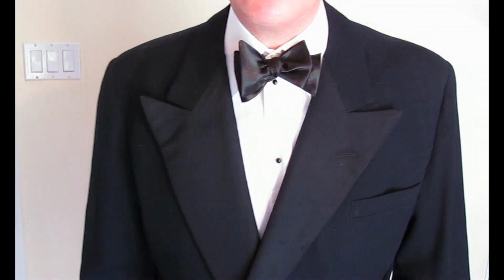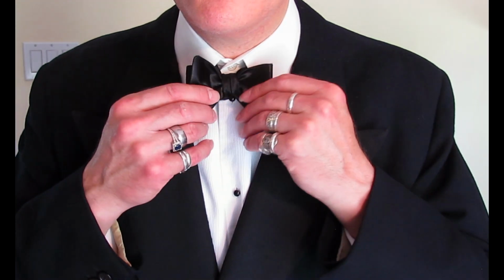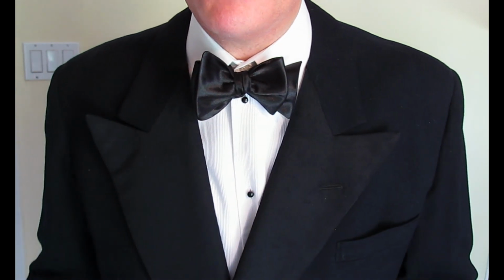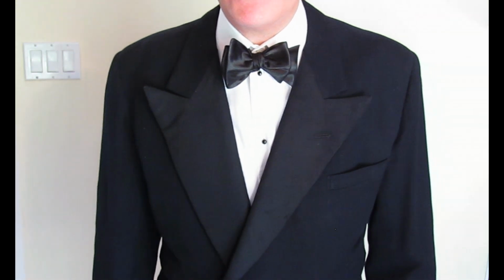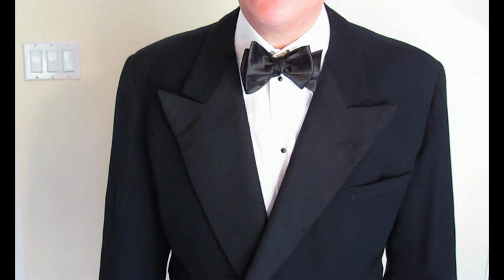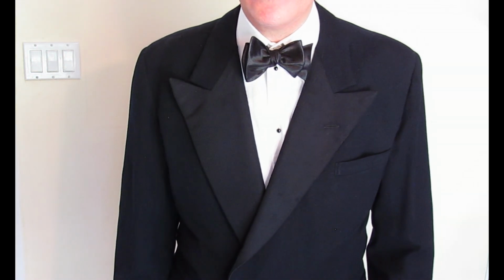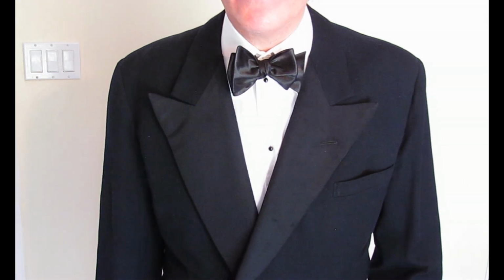Again, if you can spend the time, make the effort to tie your own bow tie, then you get a very nice, slightly casual look, but still very, very formal. And it is an attention to detail that women with a discerning eye will appreciate.